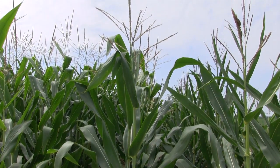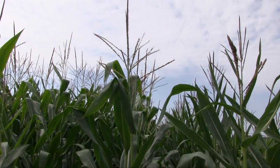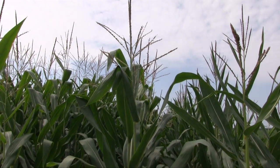A nice stand out there, the beans. Nice and green and healthy. You don't see any yellow stunted beans. So ultimately, I'm going to say as a window view, in the area that I traveled coming down here, concerning all the stresses we had, corn and beans look pretty good.